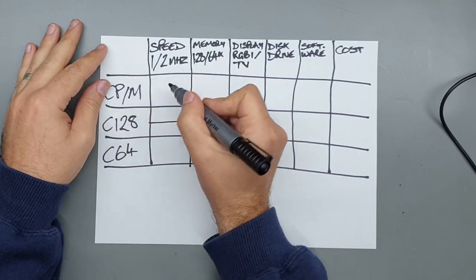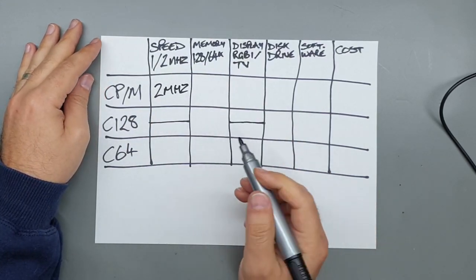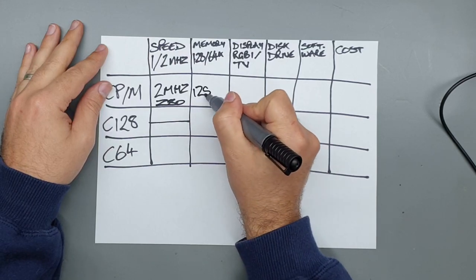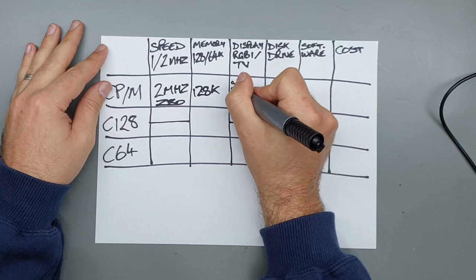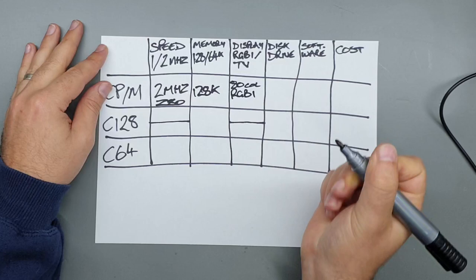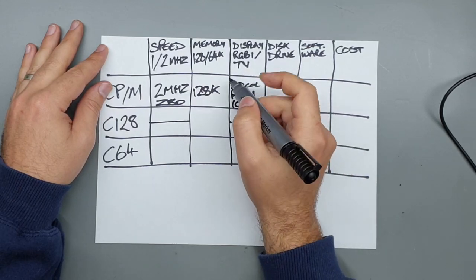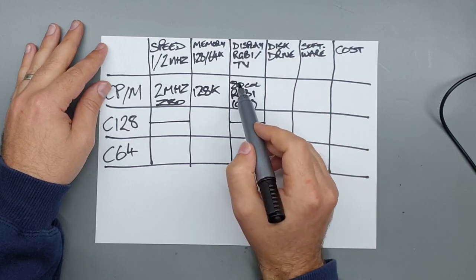So the CP/M mode can run at 2 MHz, which is the maximum speed for the 128, and also for the Z80, which it uses. There is 128K available in that mode. Display, generally you're going to need the 80 column RGBI compatible monitor, or CGA. So you can't really use it with a TV. I think it is capable of 40 column mode, but most software for CP/M is written with an 80 column display in mind.